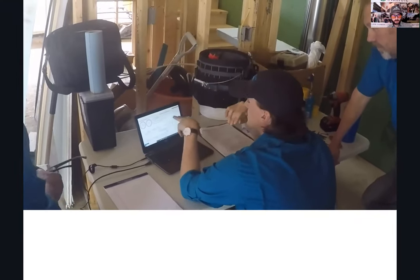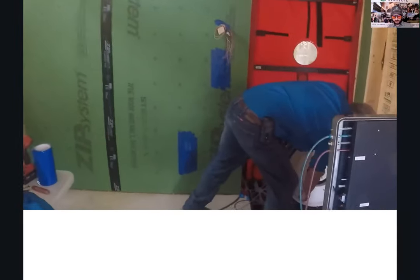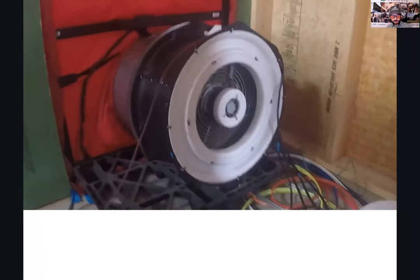And so you can hear some sound here in the background of a recording we did. This is a system you set up during construction or in an existing home. You put the blower door in, you have someone run a computer. And so a blower door is getting set up. Another person is looking at a computer, looking at some data.